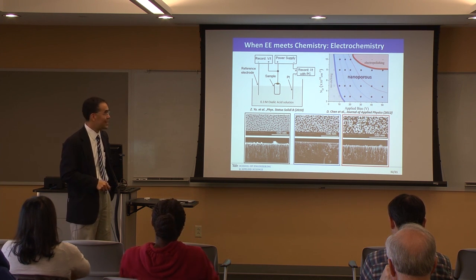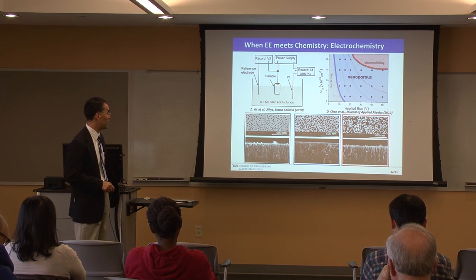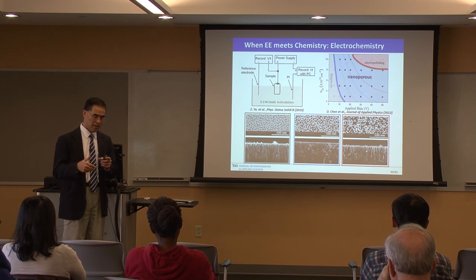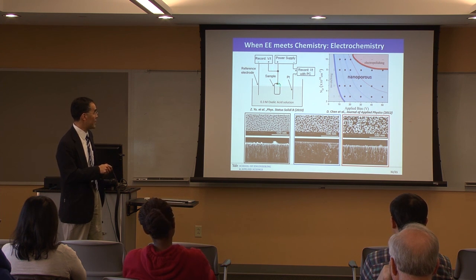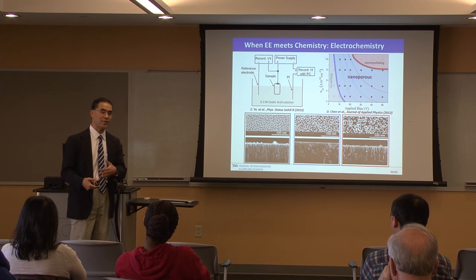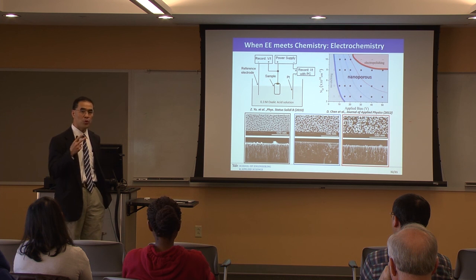The first one is about applying electrochemistry to gallium nitride. This is a very material research topic. What we found is when we take a wafer of gallium nitride, put it into an electrolyte and apply a bias, this process is called anodization, or you can say electrochemical etching. Interestingly enough, gallium nitride will start to turn into a porous structure.